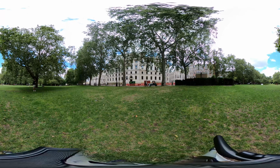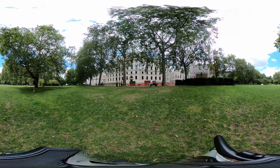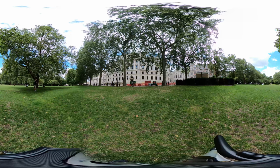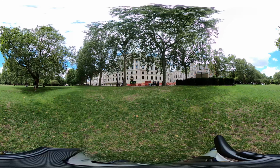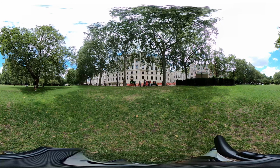You see, London isn't just a city. It's a canvas of green splashed with parks and gardens that remind us of the beauty and serenity that Mother Nature graciously offers. These green oases are more than places to stretch our legs. They're vital lungs that breathe life into the urban sprawl. So take a moment to take a deep breath in and relax as we make our way to our next destination.